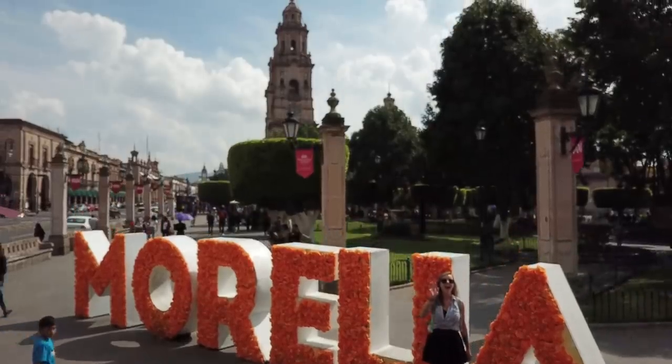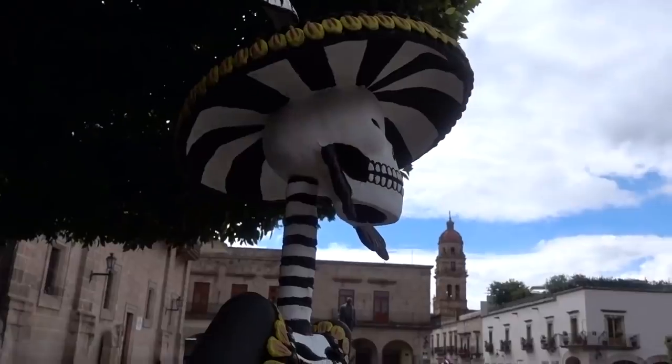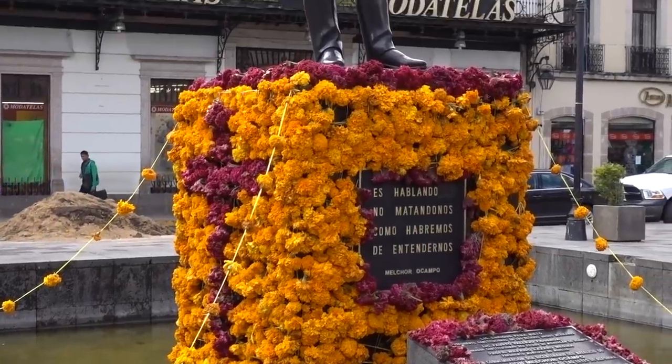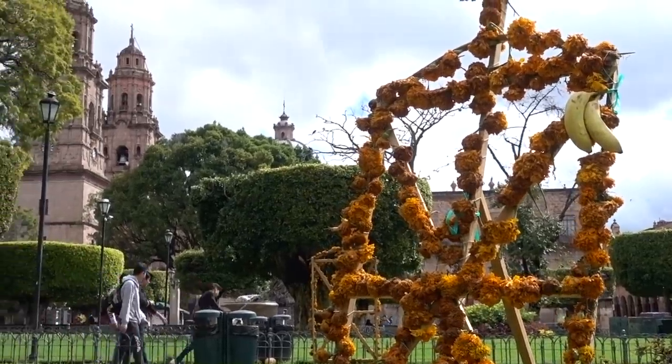Good morning from Morelia. This is incredible and we're looking forward to exploring. It's our first time in the city. We're coming from Aguascalientes where we just celebrated Dia de los Muertos. But we are noticing the remnants of the Dia de los Muertos celebrations here, which is so cool.